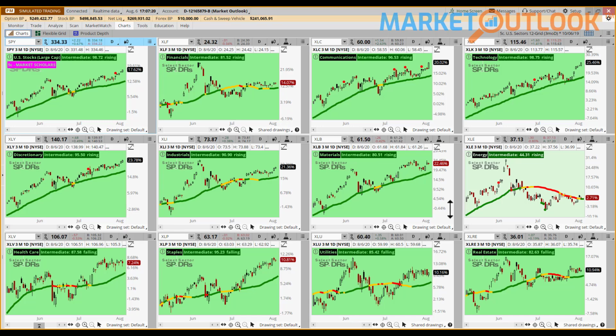All right, now that we're back here, I did want to point out communications broke out here today. You'll notice that XLC did close at $60 even here today, and it was up 2.63%. And you can see that that candle was one of the bigger candles on the board for that particular chart, and it easily pushed us up and through any of the prior resistance that we were dealing with before.